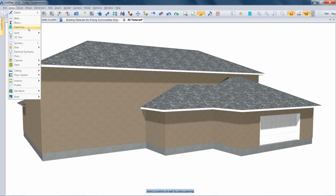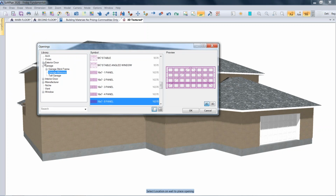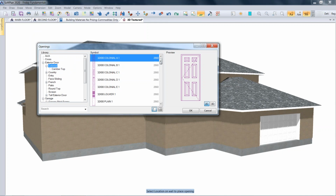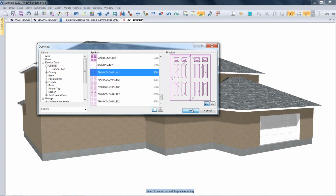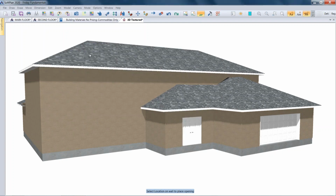So we're going to go to draw an opening. We're going to be using an exterior door. I'm going to use Colonial. I'm going to use, in this particular case, a 3/6 door. I got room for double doors. I might use a double. Let's come down here. Here's the 7280. Let's use this one. That's pretty cool. And then we'll go pop. There it sits. And then what I want to do is draw some openings.